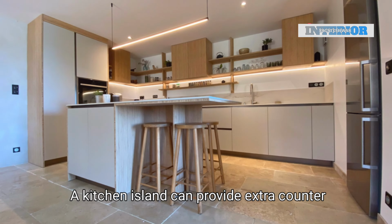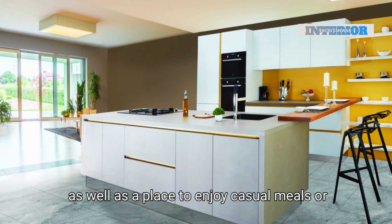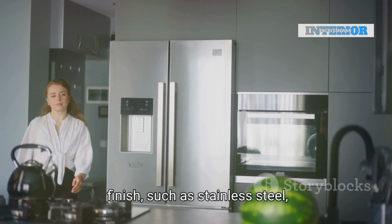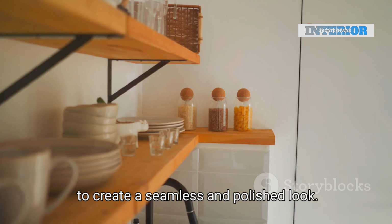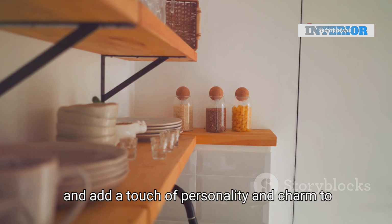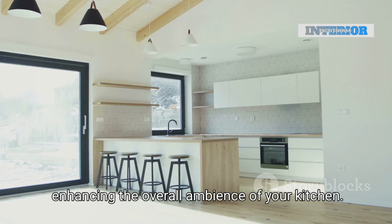A kitchen island can provide extra counter space and storage, as well as a place to enjoy casual meals or entertain guests. Choose sleek, modern appliances in a cohesive finish, such as stainless steel, to create a seamless and polished look. Incorporate open shelving to display your favorite cookware and add a touch of personality and charm to your kitchen. A light and airy color palette will make the space feel larger and more inviting, enhancing the overall ambiance of your kitchen.